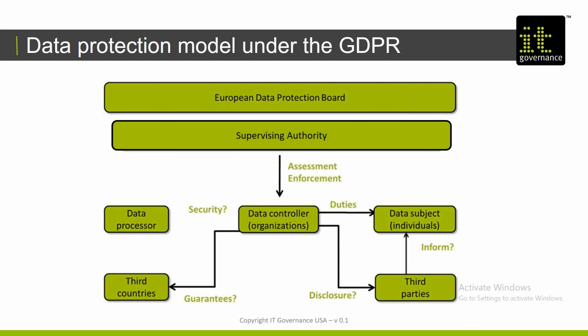Now, from there, the law actually applies to data controllers. Those are organizations that actually control the data. They're responsible for collecting it. They determine why data is being collected, what purposes it's being used for, what data is actually being collected, how long it's being stored, et cetera, right? So data controllers are essentially the main organization or entity tasked with compliance under GDPR.